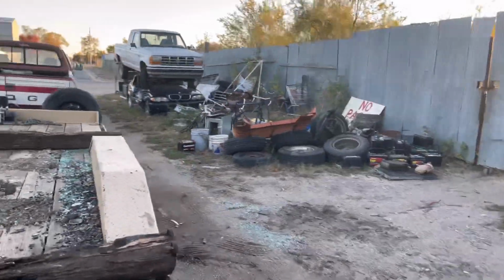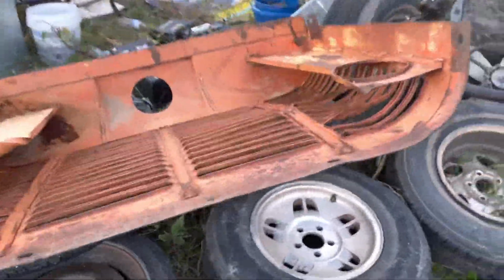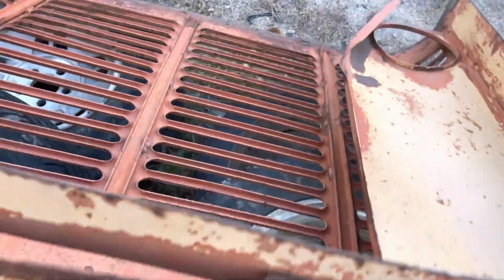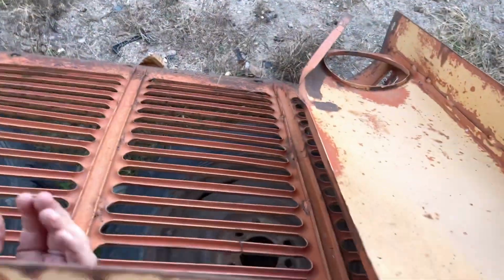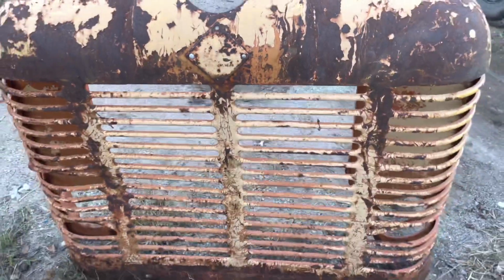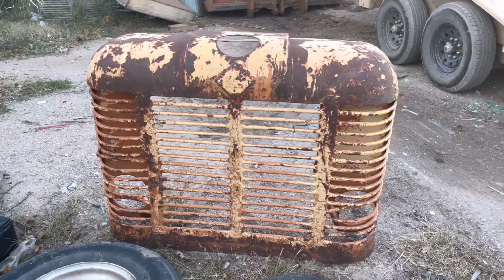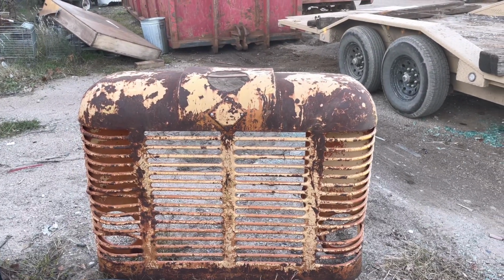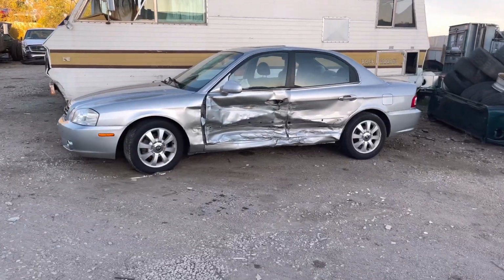Then one other thing I'll show you guys real quick. I bought this today. It's really cool. Rear grill. I don't know what it's out of. It's got to be some big machinery. It's heavy. I don't know if I can do this with one hand. Oh, there we go. Bring it back up here. Check that out. That's just a cool piece. It's huge, too. It's got to be out of like a road grader or a dozer or something like that. And there's another one there that came in.